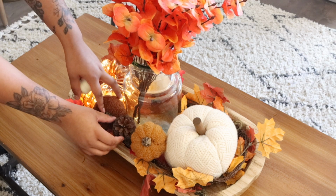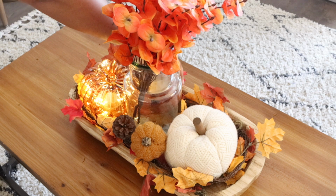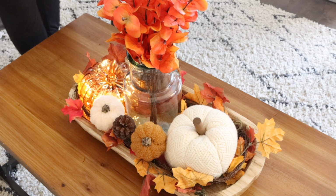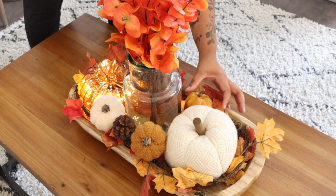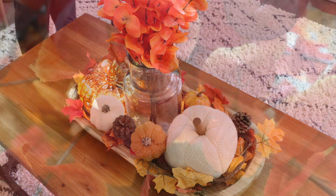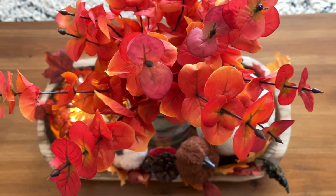This is a great way to style your dough bowls, regardless of your style. So if you have a more non-traditional fall aesthetic and something that's more neutral, you can still use this same formula to decorate your dough bowl. Instead of doing the typical fall colors that I have going on here, you can do something more understated and neutral to suit your taste. But I think this turned out so beautiful.